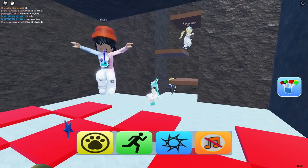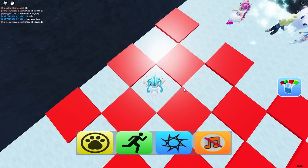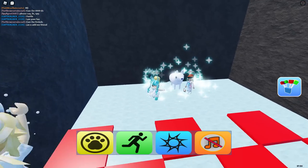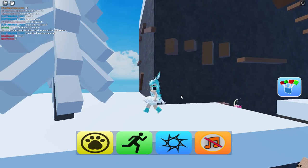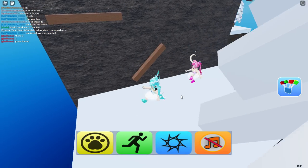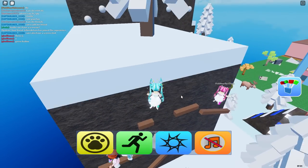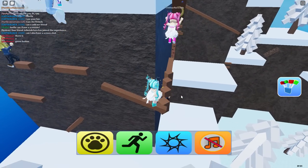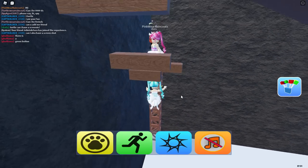There's nothing down here. Oh, wait, there has to be. Yes, there is something here. Okay. Let's go this way, that way, this way. What is this? This is an Arctic fox. Oh, it was through here. Okay, I hadn't seen this part before. Okay, there, there.